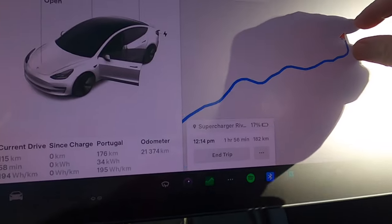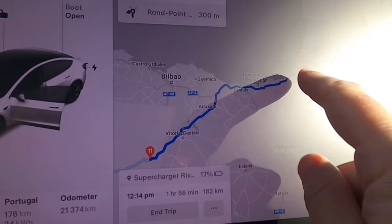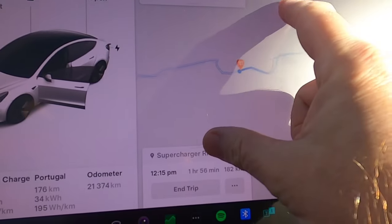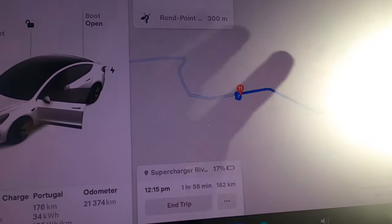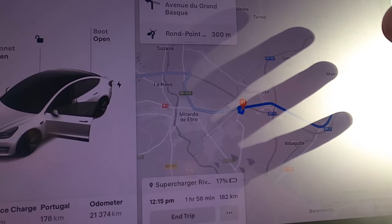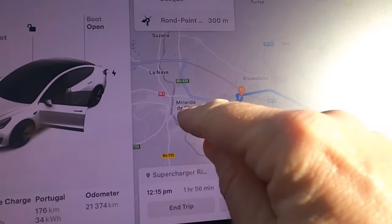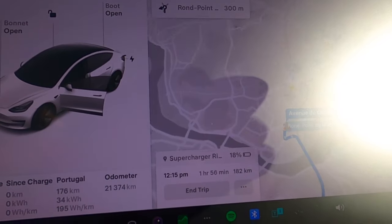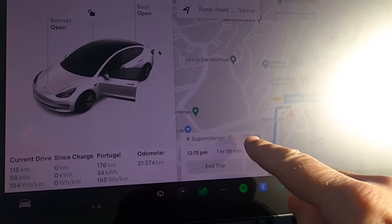Where is it? It's in Spain. We have to cross the Pyrenees, go south of Bilbao, and go to this place here. What's that called? Anyway, the internet's a bit slow in France compared to Portugal. It's near Miranda de Ebro. I guess the Ebro is a river. I'm going to wait until this says 20%.